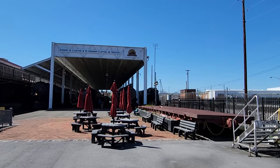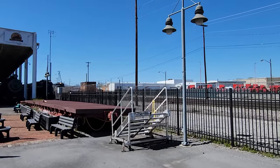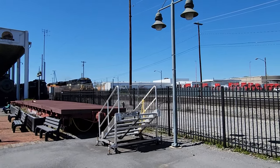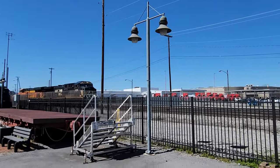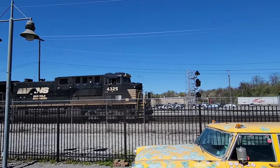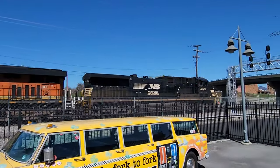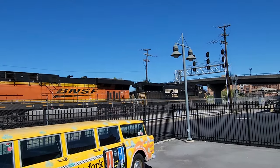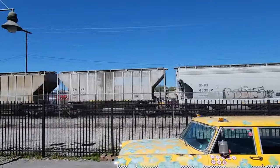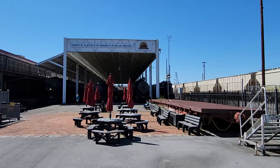Back outside again, and we heard another train coming. Thought we'd check it out real quick. All of the Norfolk Southern engineers have been real nice and waving and blowing the horn as they go by. Very cool. Oh, they got a BNSF on the second unit there. Nice, thank you. Very cool. Been here about an hour and a half or so. There's been five trains. I was kind of shocked.